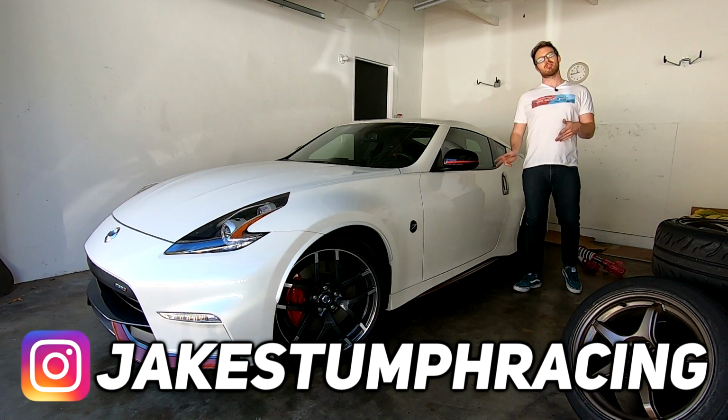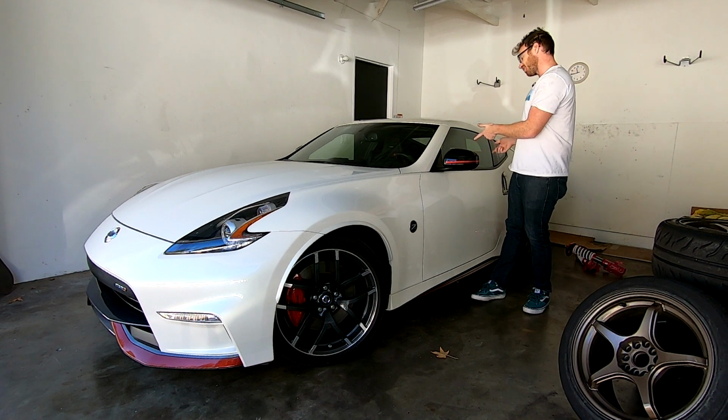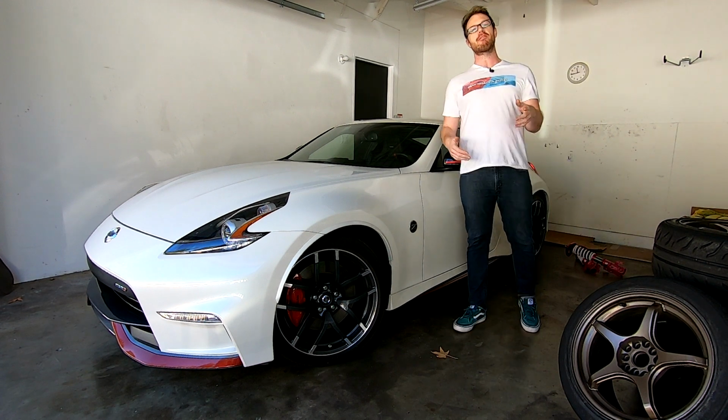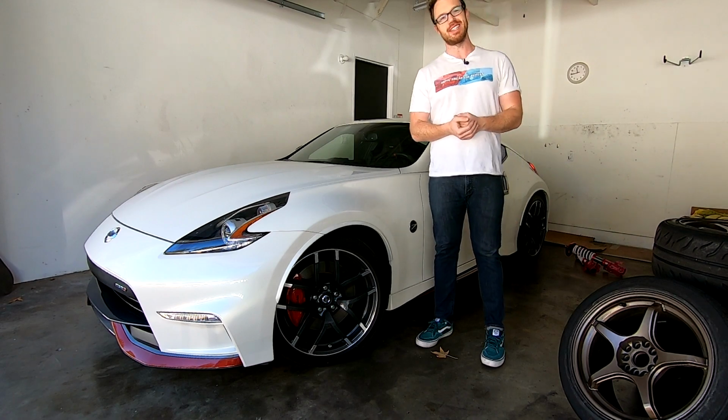Low-slung, classic sports car styling. 6-cylinder power in the front, a manual transmission in the middle, and drive sent to the rear wheels. For over 50 years, it has represented the accessible performance car for the everyman. Today, we're taking on the Nissan Z car.